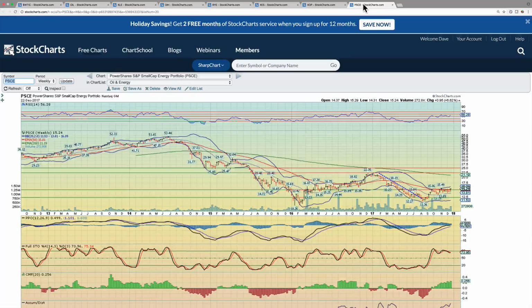Finally, small cap energy portfolio PSCE. This one looks very good as well. As you see, it's not been as strong as some of the large cap names, but it's starting to break out above 15. This is a buy, and we like the risk reward with a stop loss below the middle Bollinger Band, so your downside is relatively limited. Your upside 22.5 at a minimum, and possibly going towards 25.